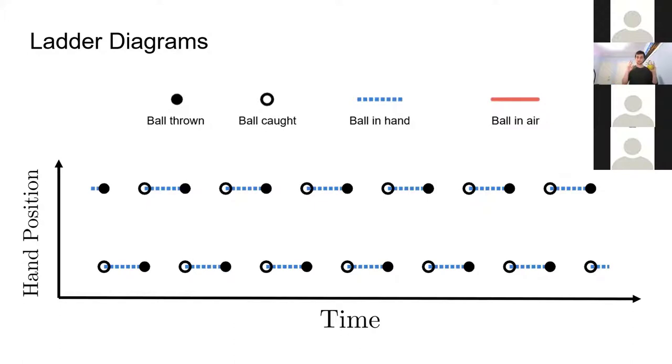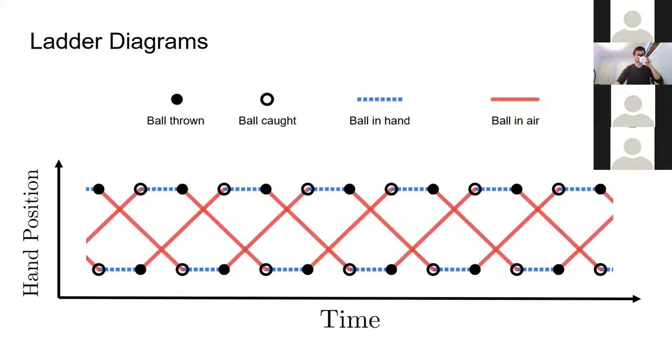And then this is where the magic of the ladder diagram happens. We're going to denote the balls in the air by a solid red line. And so what we can do is connect the locations where balls are thrown to locations where they're caught to define various juggling patterns on these ladder diagrams. And one such way we can do this looks like the following. So there's some juggling pattern that this ladder diagram is telling us to visualize.